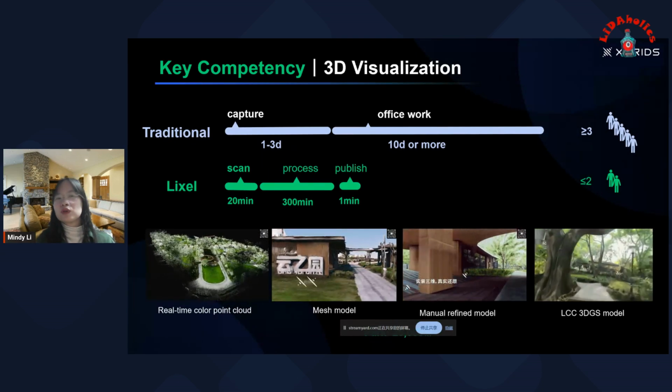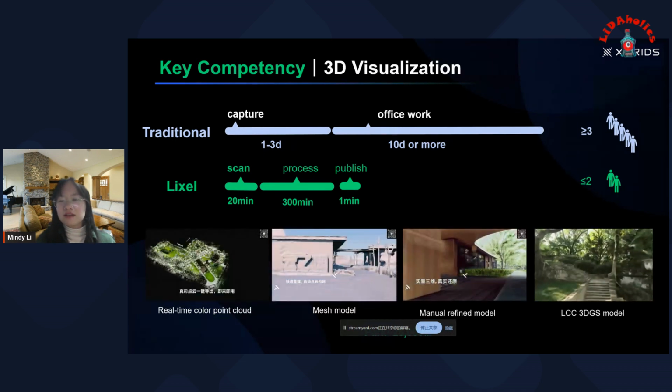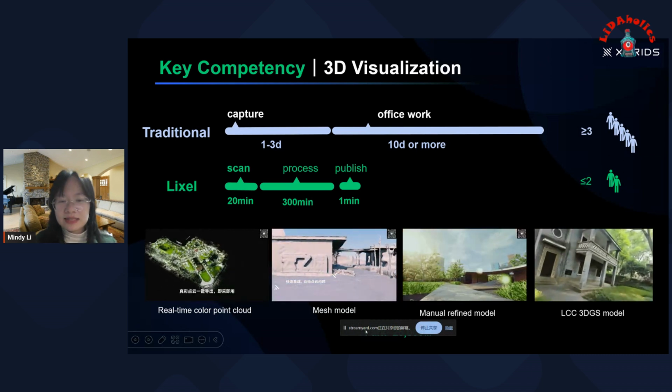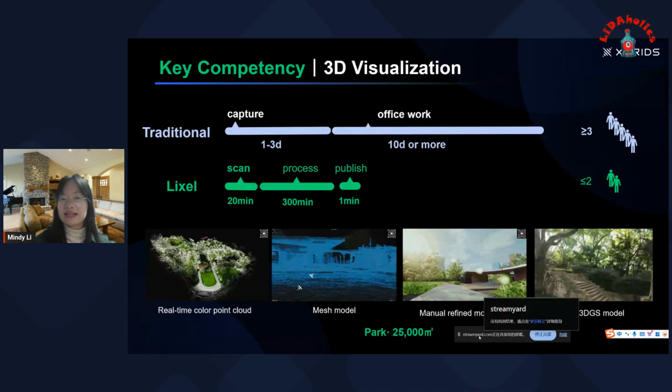So for all these solutions, we have two key competences. First is 3D visualization. For different kinds of results like point clouds, mesh models, and 3D Gaussian splats, take this 25,000 square meter park as an example.